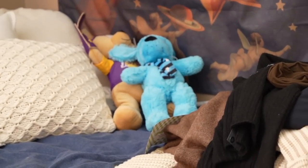Look at this pile of clothes. Oh my gosh. And those are my sons. My little friend won those for me at Knott's Berry Farm and a fair in San Diego. And now those are my children. Welcome to my family, guys.